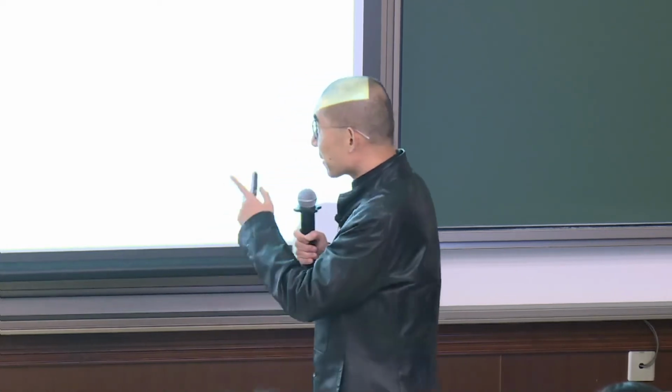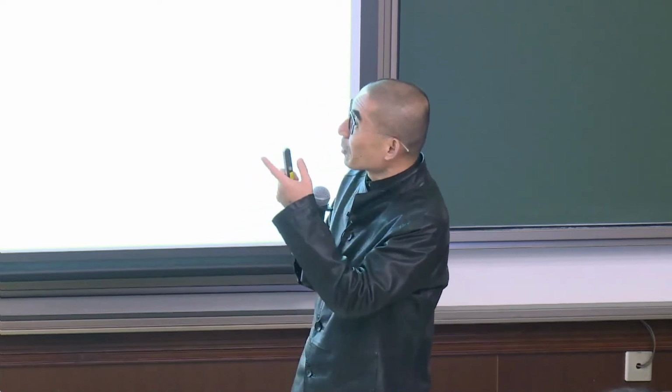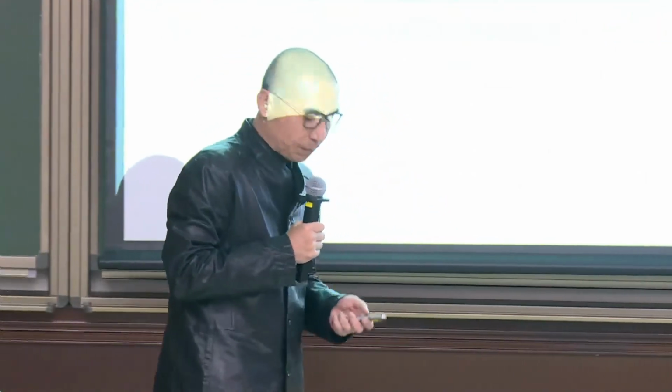And then secondly, there is the fast scale. There's about 10 to 15 minutes of cycling. And then 2 kilometers, the medium scale. Usually we are speaking of an urban street. 15 minutes of walking is the neighborhood or community that you would live in.